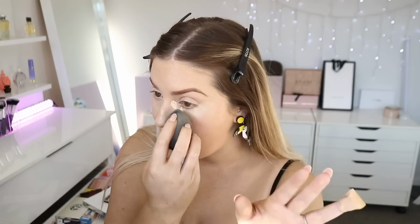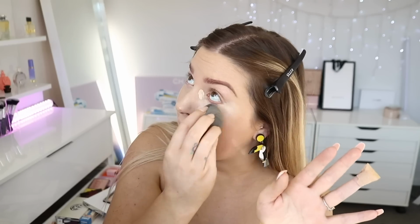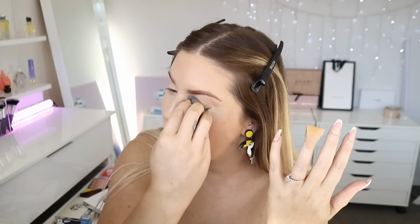Oh my god, this concealer on top of the foundation looks so good. Okay, honestly, everything I've used right now just works together so well. The primers, the foundation, and the concealer, everything's just bomb. It all is just flawless. Like this is what dreams are made of.